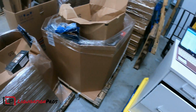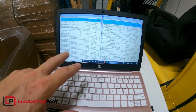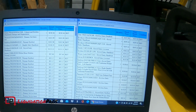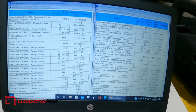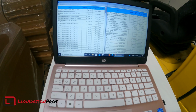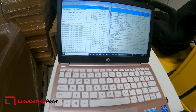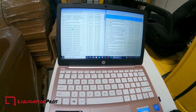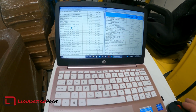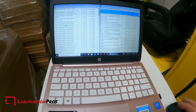Real quick, I do want to show you. When you buy from liquidation.com, you do get a manifest for most stuff, at least the stuff that I like to buy. And these are the 2 lots side by side. The reason I bought the first one is mainly because of these Baldwin knob sets. I noticed that there was a lot of the same item and they're $90 a piece. Normally, whenever there's a bunch of the same thing, in most cases, it's probably going to be new. And maybe they're closing that item out or not carrying it anymore.